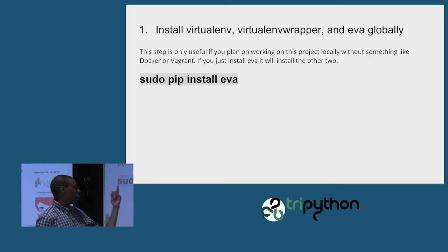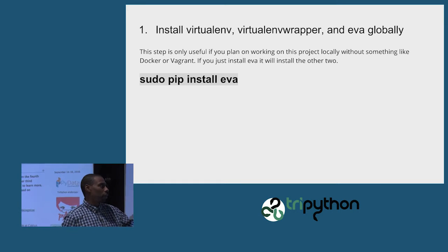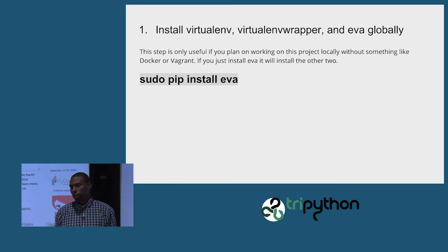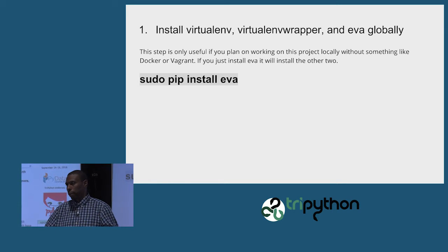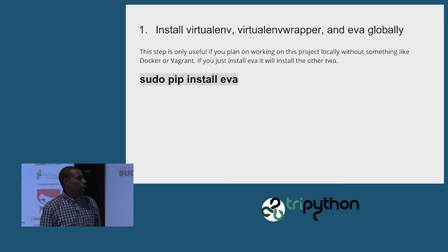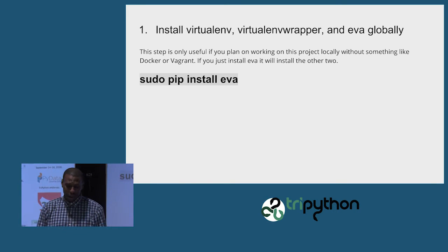Next, install virtualenv, and then install virtualenvwrapper. This is probably the part that's new on this slide. Mostly everybody here probably uses virtualenv or has heard of virtualenv and virtualenvwrapper before. But Eva is something that I wrote, and you don't have to use this, but I threw it in here because it makes things a lot easier.